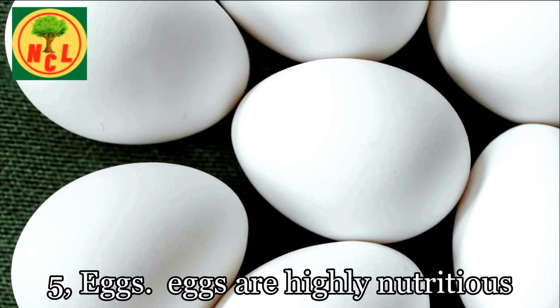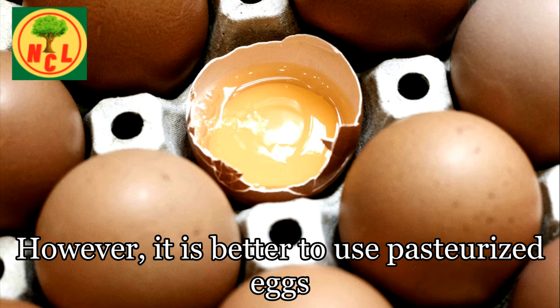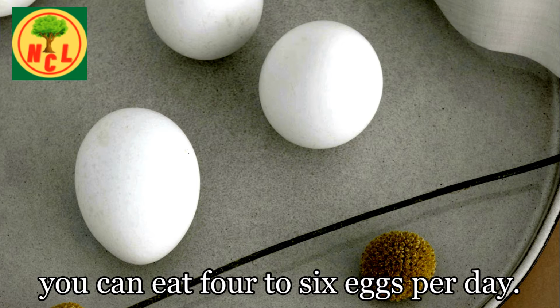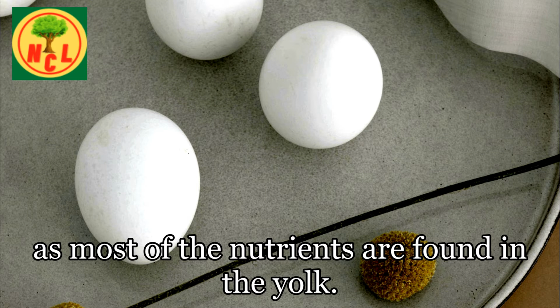5. Eggs. Eggs are highly nutritious, low in carbs, and a staple food of the keto diet. However, it is better to use pasteurized eggs as much as possible. You can eat 4 to 6 eggs per day. It's necessary to eat whole eggs, as most of the nutrients are found in the yolk.